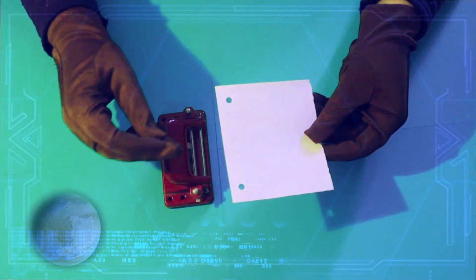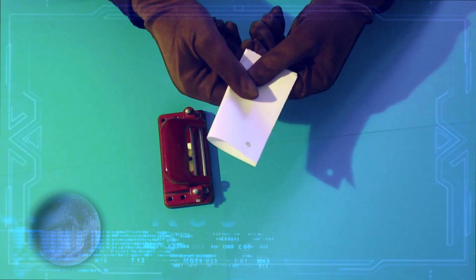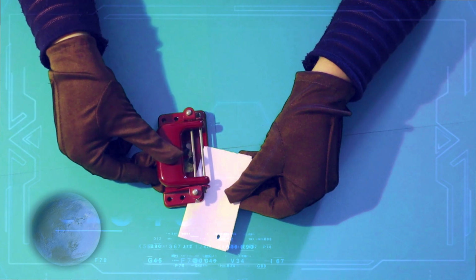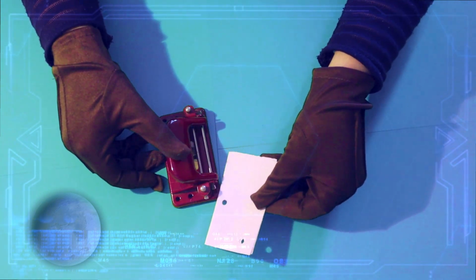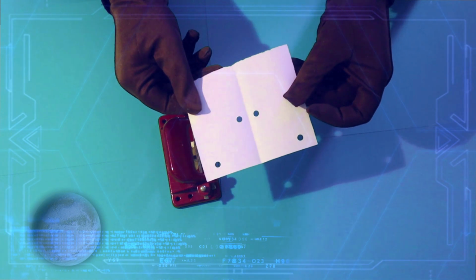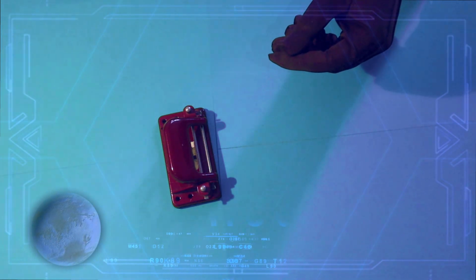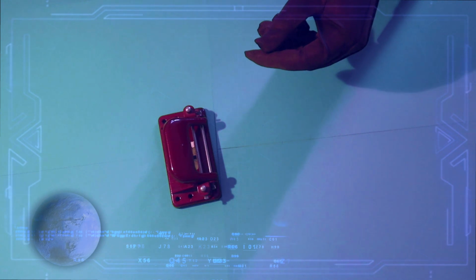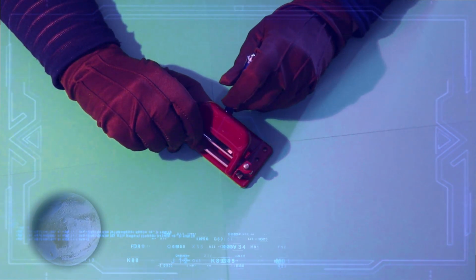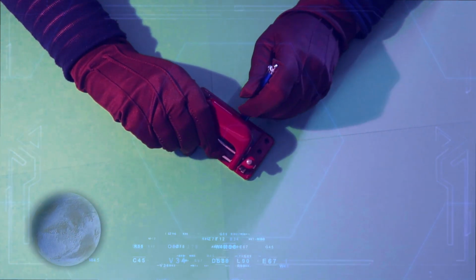Let's try that again. As you can see, it works excellently, even after all this time. This is a fascinating object, and it has a secret. It can be taken apart, opened up. Let me see if I can do it. I'll be very careful doing this.